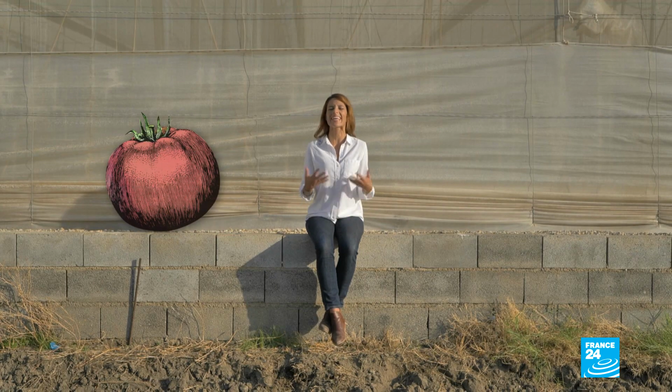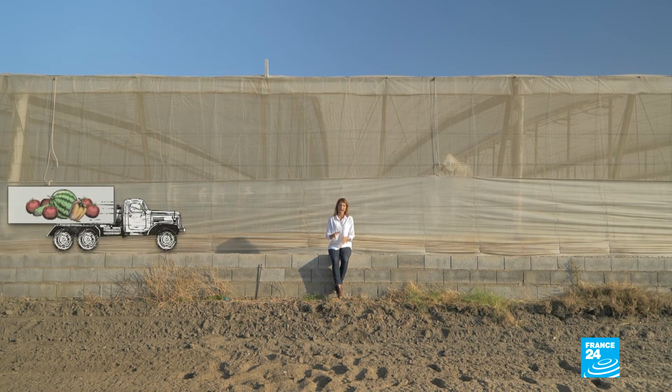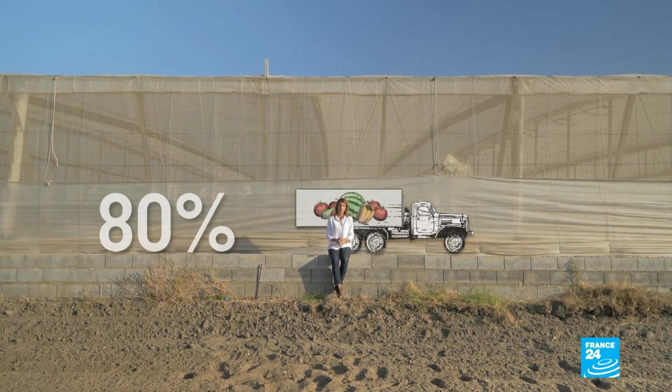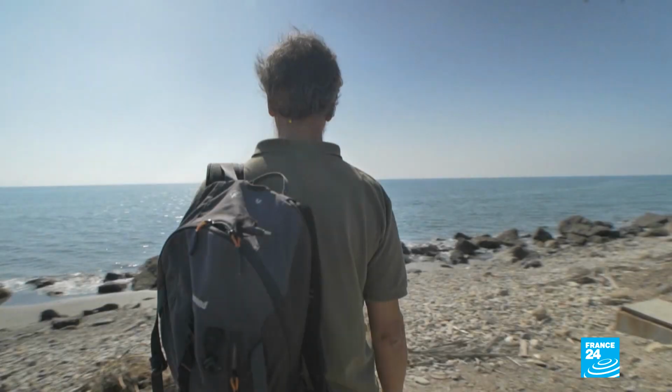In just a few years, Spain has become the incontestable leader of organic here in Europe. Tomatoes remain the king of the crops, but also sweet peppers, cucumbers and watermelon. Here in Almeria, though, 80% of the organic produce is exported elsewhere in Europe, where consumers hail the label as an ideal of sustainability. But are organic crops produced intensively in these greenhouses a real solution for the environment?